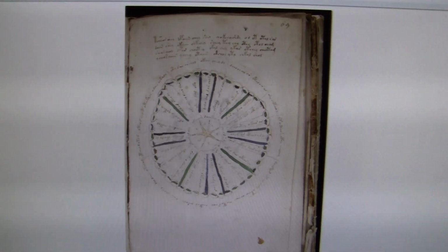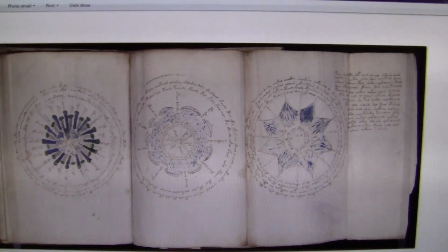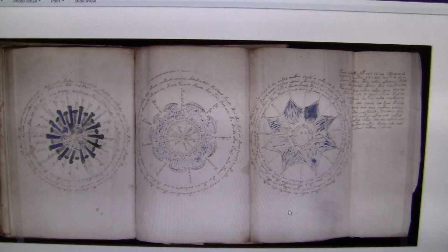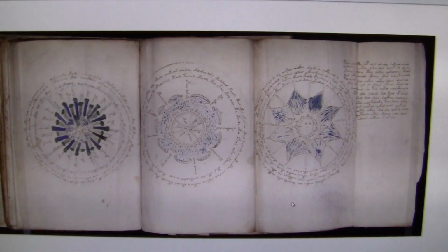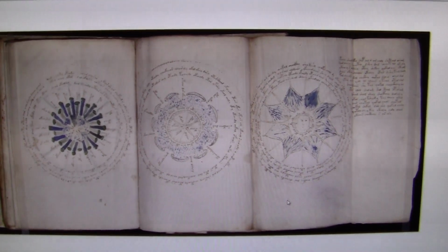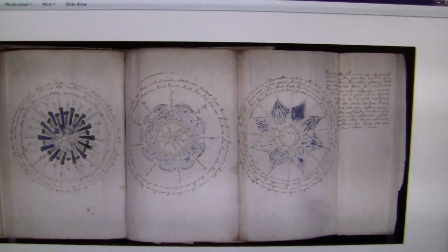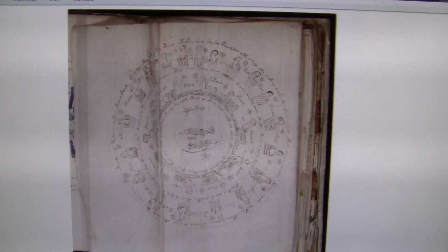So I think that the Voynich is a copy. And what I mean by a copy is, I believe that this book was designed to be there was a master book, and then they made copies of the finished product to hand out. I believe this is a copy because there aren't any mistakes. It doesn't look like it was done along the way.